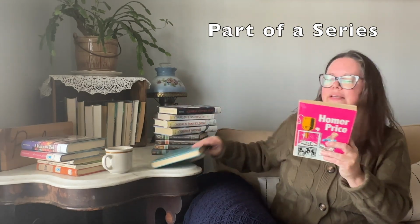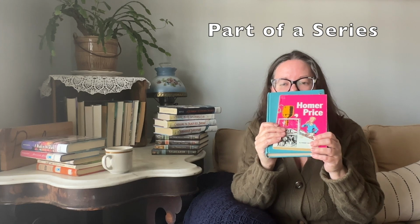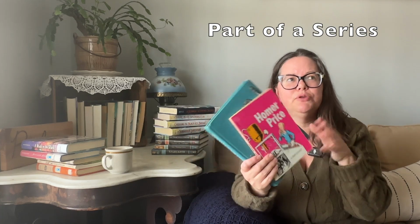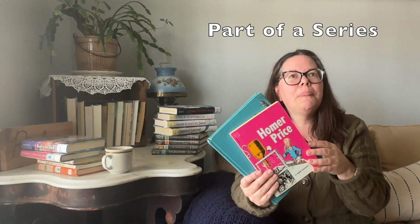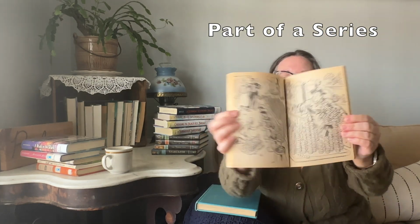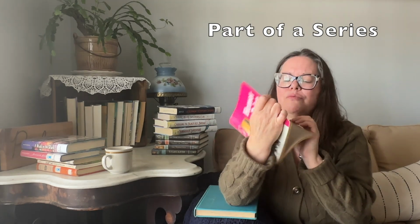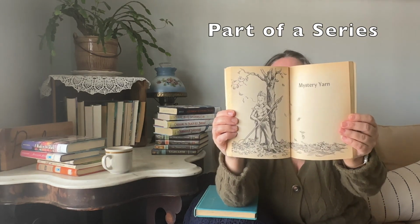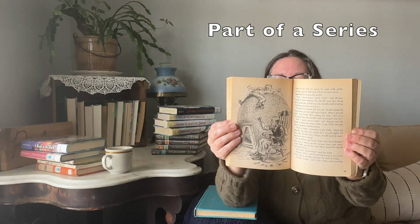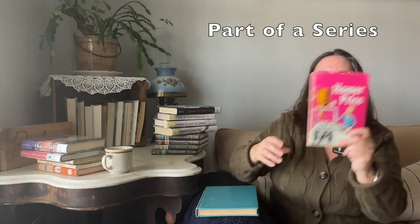And then I decided to add Homer Price. This is by Robert McCloskey. Robert McCloskey wrote Make Way for Ducklings and quite a few other children's books, Blueberries for Sal, A Time for Wonder. Anyway, he also wrote Homer Price. And this is really written in the style of little vignettes. So each story, it might relate to each other, like they'll mention a previous story, but otherwise each chapter is its own little story about the antics of Homer Price.